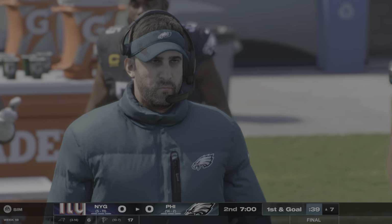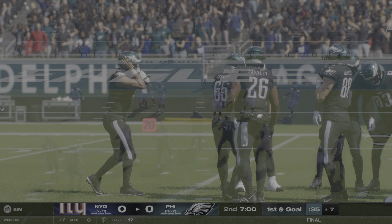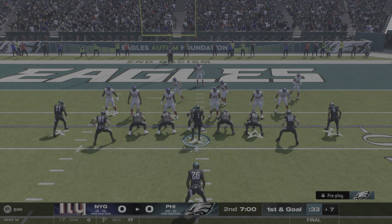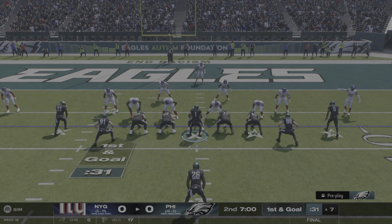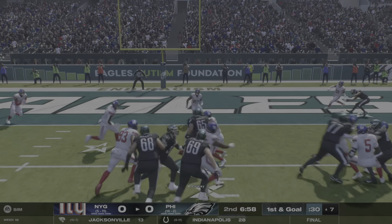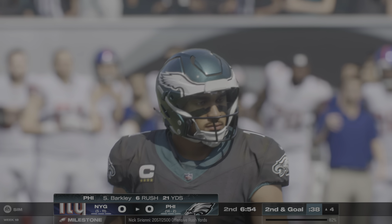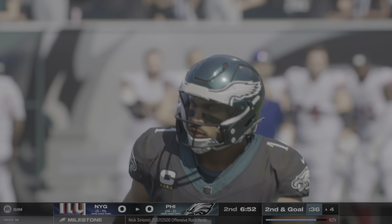Now second quarter action from Philadelphia, and it's the Eagles in possession as they go to work on a 1st and goal. They'll try and run for it with Barkley. And that'll move him a little closer as he takes it from the 7 down to the 4-yard line.